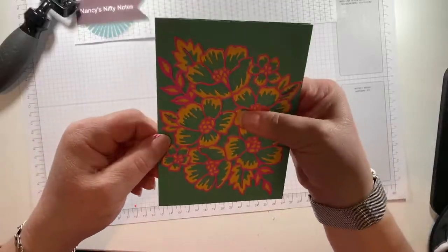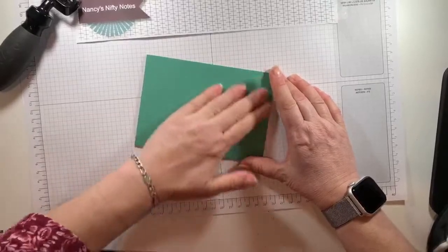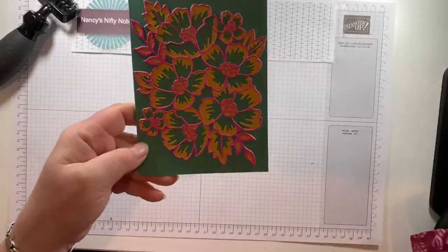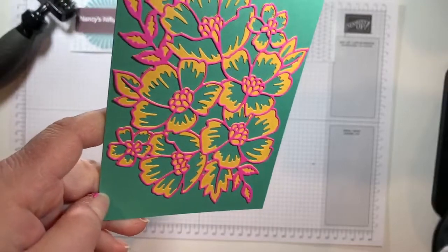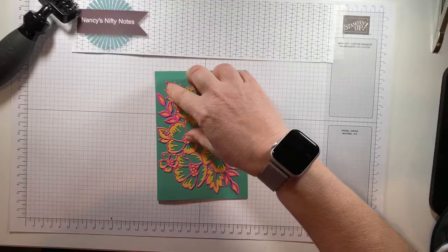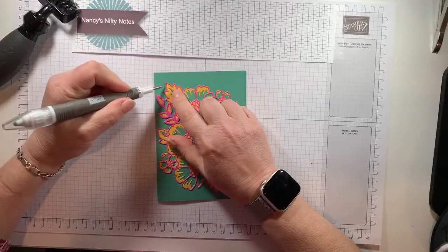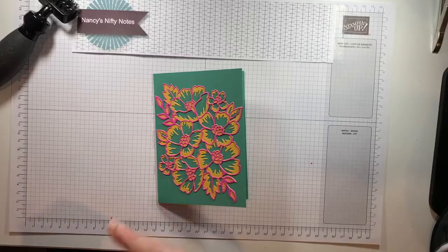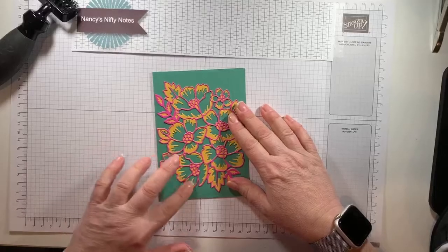Can you see that? I got it. Sorry, I can see a little. There we go. Okay, so there are those layers.